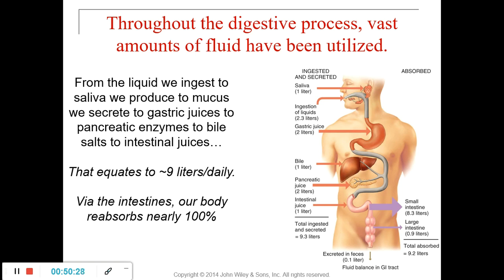That's fluid which has to be pulled from somewhere. Where is it pulled from? Well, it's pulled from the interstitium and it's pulled from the blood. So what happens when you start to pull fluid out of the bloodstream? That stimulates your thirst. So we get thirsty, and then we want to drink. And then you feel even more full, and the stomach distends even more so.